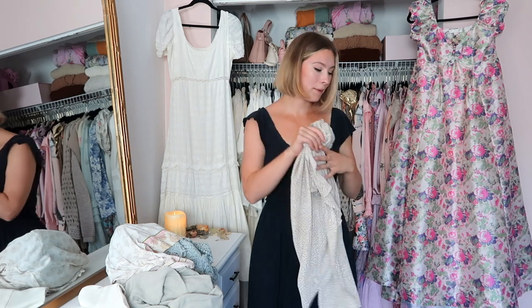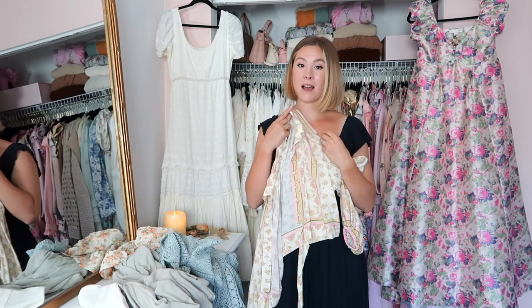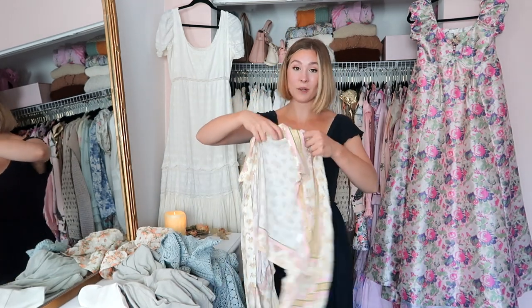It's a little top, button up, really pretty beige pattern. This is a really pretty top. I love the button detailing on it and everything, but I just have not been reaching for it at all.